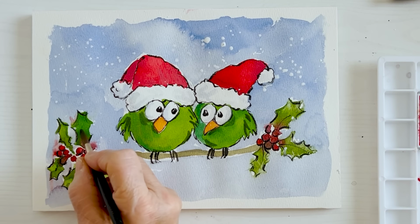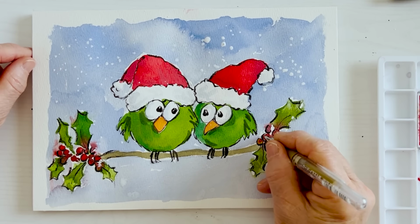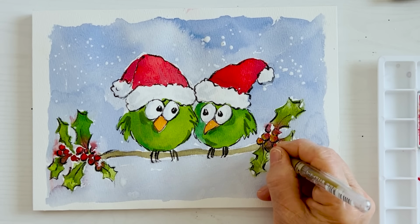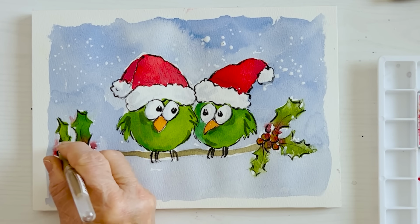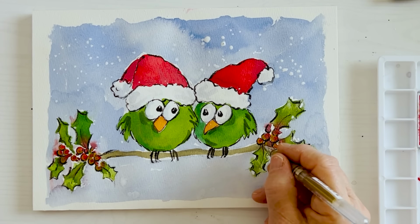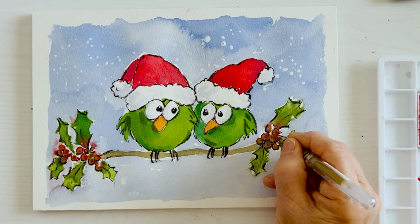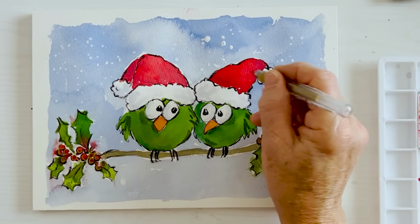Like that, perhaps. And, you know, if you wanted to, and if you could find it, you could take your gold pen, which probably won't work, and you could put a few touches of gold on the berries, for example. Could use a white pen for that too, but the gold is quite nice. You could go over the red more or less in gold if you wanted to. I'm not going to do this, but you could put dots on their hats.